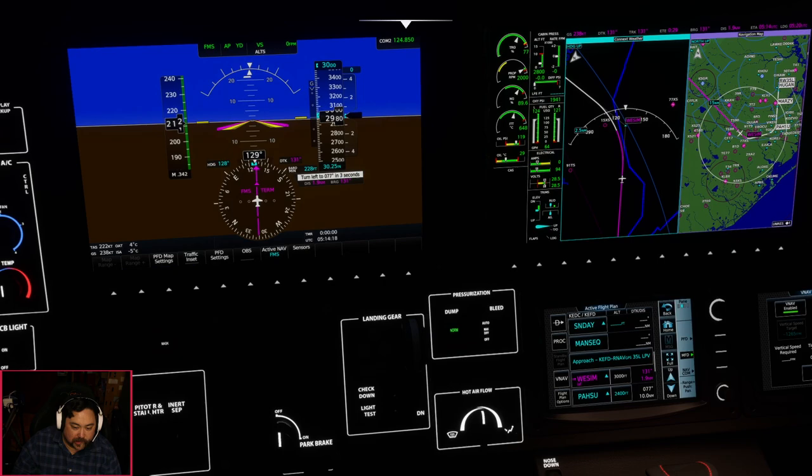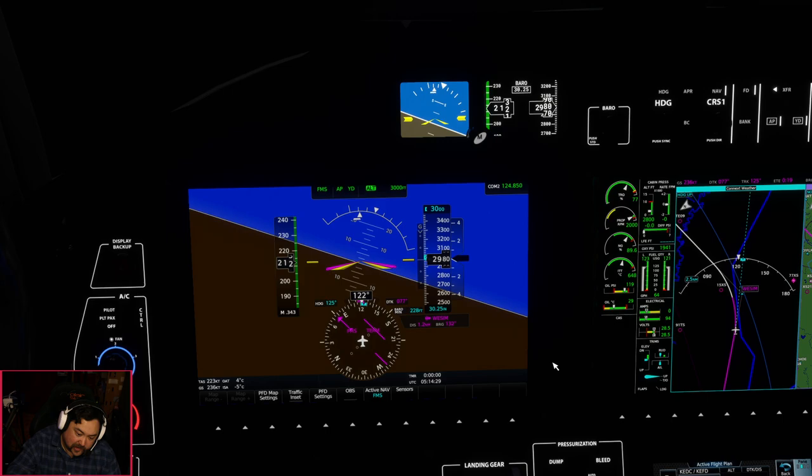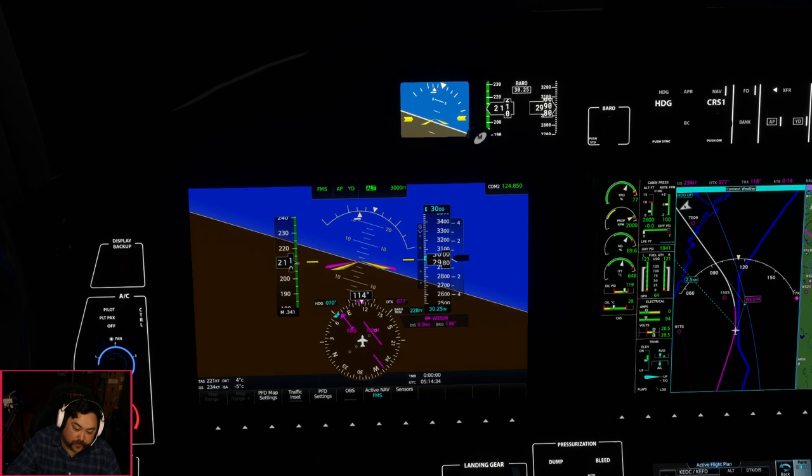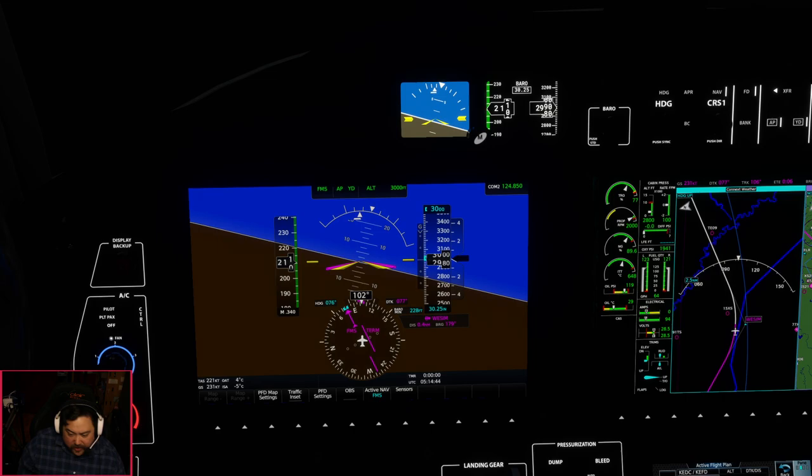2 miles. Alright, here we go. Making that left turn. Let's go ahead and set our heading bug now. Match heading bug over here. There we go. And pass you at 2,400.